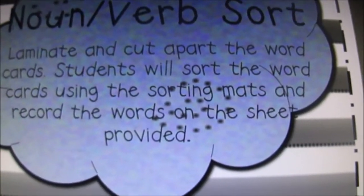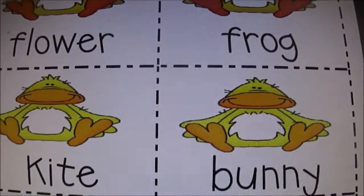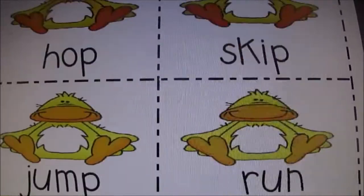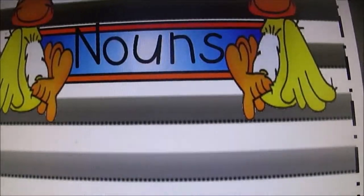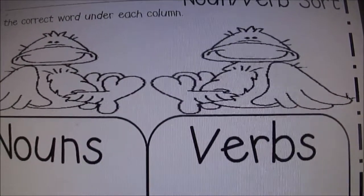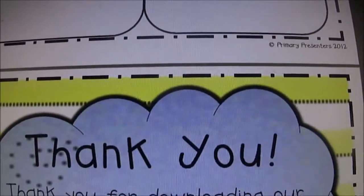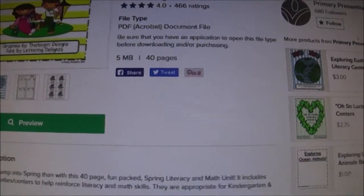And for now, that's why I said this is for the 6-year-olds. This is awesome. They can always use a review on verbs and nouns and things like that. And again, this is cute. It's so cute. And this is the mat where they stack their appropriate words. And then they're going to write them. And that is it.